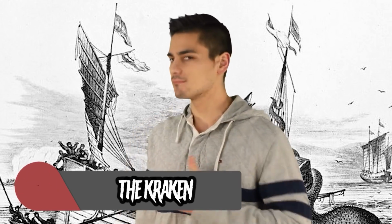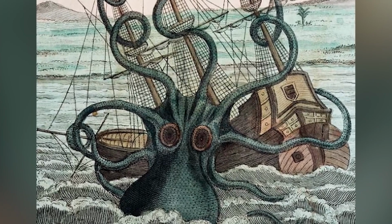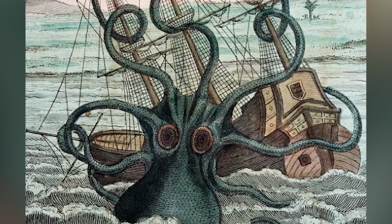Number 2 on this list is the Kraken. The Kraken is one of the largest sea monsters that is said to exist. It all started in Nordic folklore many hundreds of years ago when sailors told tales of a massive beast that preys upon the waters of Norway, Greenland, and Iceland. This fearsome beast was said to pull entire ships to their doom and eat every human on board.